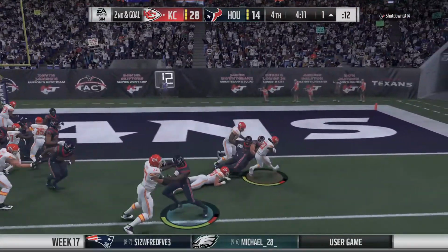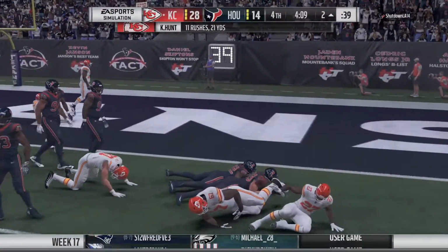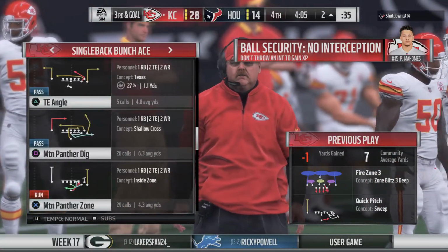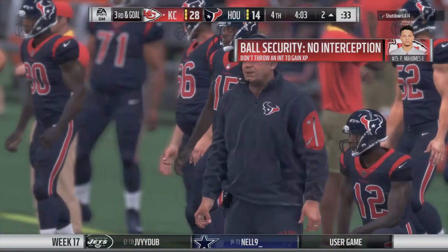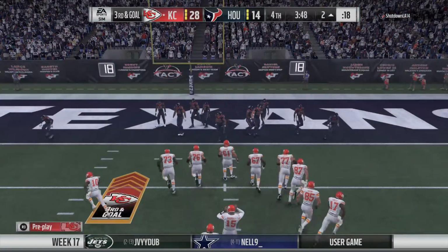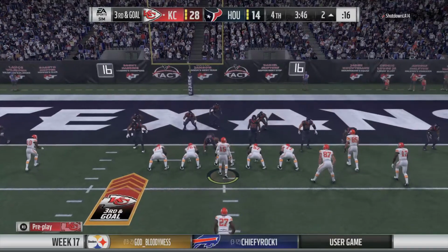A toss play to Hunt. They'll lose a yard that time, and that's going to lead to a 3rd down. Got to give a lot of credit to the defensive front there. They held their ground, pretty much stoned them on that play, and ended up creating a lost yardage play. Yeah, drop them from the 1 back to the 2.